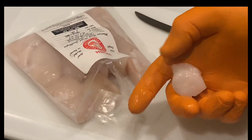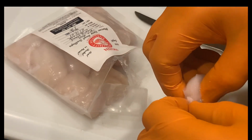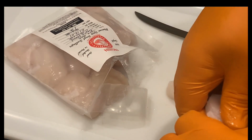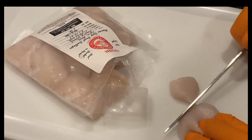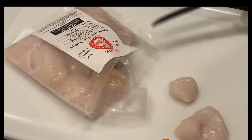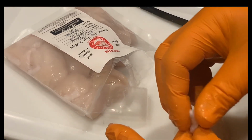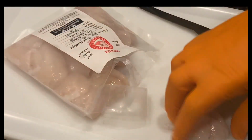But they remove the little foot, and actually the foot's been removed from that one. But right here, that little part right there, that's called the foot. And usually you can just pinch it off. If you can't pinch it off, like I can't there, you can just kind of cut it off, all right? That's good to eat, and it tastes good. It's just a little tougher than the rest of the scallop.